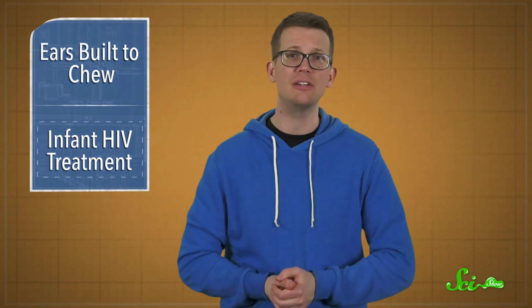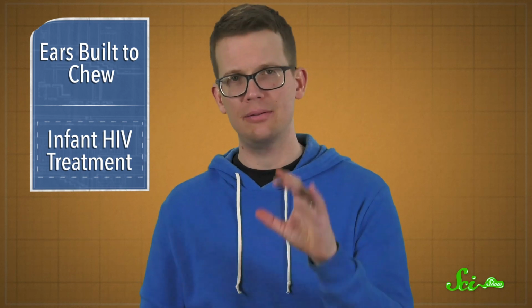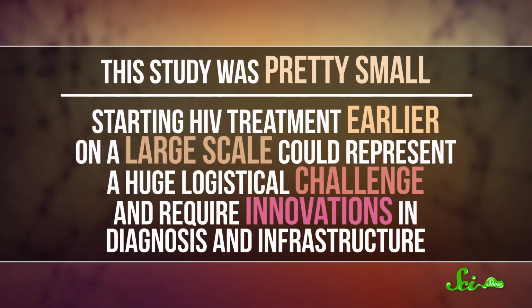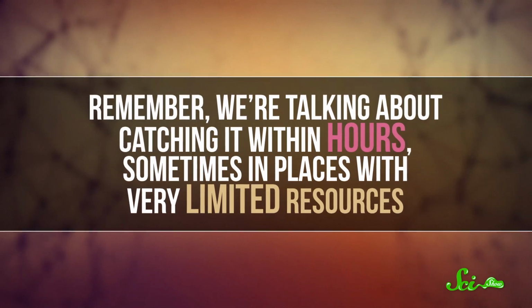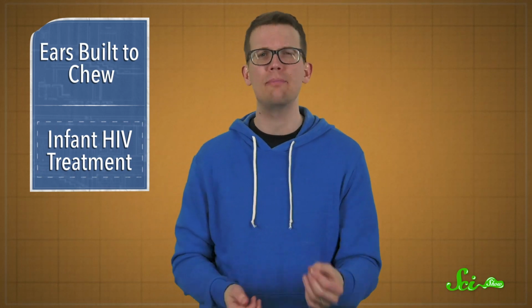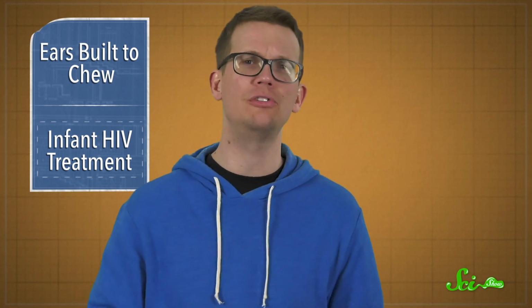Now, you might think it seems obvious that more medicine earlier is better, but when people's lives are on the line, scientists have to show that the treatments are effective. This study seems to do that, but there are still some barriers. The study was pretty small. Starting HIV treatment earlier on a large scale could represent a huge logistical challenge and require innovations in diagnosis and infrastructure. Remember, we're talking about catching it within hours, sometimes in places with very limited resources. But these results show that this change could have real dramatic benefits for some of the world's most vulnerable populations. And if nothing else, the scientific insights from this study about precisely how the newborn immune system responds to the virus could help optimize or tailor future treatments.